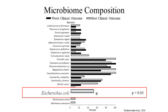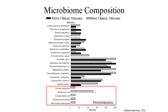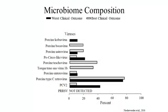And when we took a step back and looked at the overall Proteobacteria phylum, which typically only makes up 2 or 3% of the overall bacteria in the microbiome, again, mostly Firmicutes and Bacteroides, we found that Proteobacteria were only found in the best clinical outcome group, indicating that the members of this phylum may be beneficial to clinical outcome. We also found several viruses in the feces of these pigs. However, none of these viruses were found at significantly different rates between the two groups.